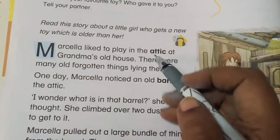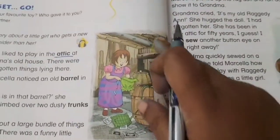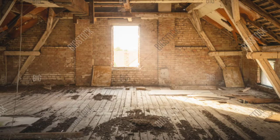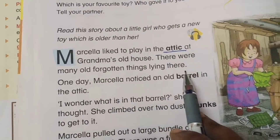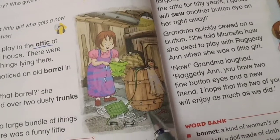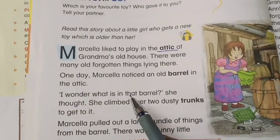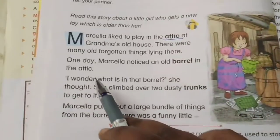Here you see, children, what does the word attic mean? Attic means, here you see in this picture, the old storeroom. It is like a storeroom which is near the roof, below the roof. It is like a room where people used to keep all the old things. That is called an attic. And there were many old forgotten things lying there. Here in the picture also you can see it is looking old and so many unused things are there in that attic. Marcella wanted to go to that room to see all the things and to play with them.